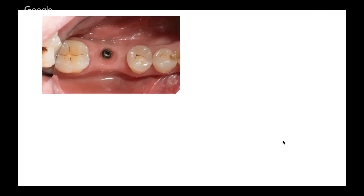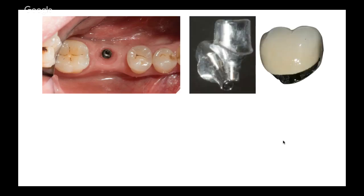We placed an implant with a diameter of 4 mm here and planned to make a crown with a mesiodistal length of 12 mm. What happens if you make a customized abutment that resembles a prepared tooth of a first molar?